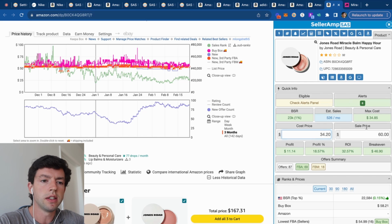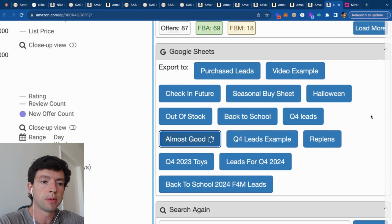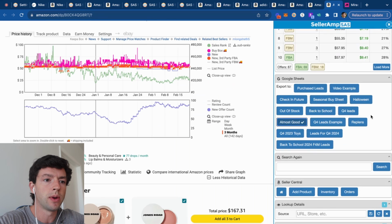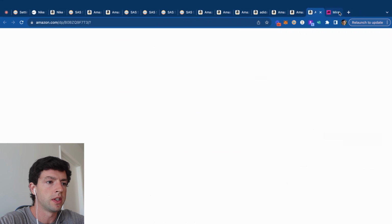What I do in this case is go ahead down here and one-click export this to an almost good spreadsheet in SellerAmp. And now that zaps out to basically a leads database I like to build out, because if I get an email from Jones Road on my burner email address that gets fed deals from these different websites saying, hey, we have a 15% coupon today, that product becomes profitable. And I already took the time to find this, so I might as well maximize the value over time here, right? That's unfortunate. I don't think it's going to be a winner today, though.